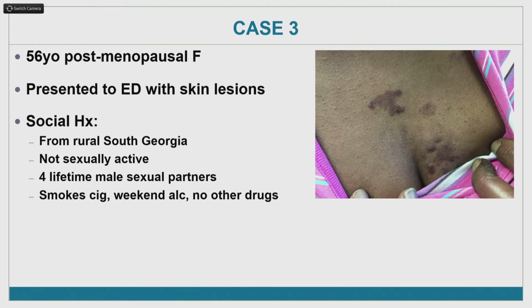Moving on to case 3. This is a 56-year-old postmenopausal woman. She presented to an emergency room in Atlanta with the skin lesions shown here on the right. She is from rural South Georgia. She is not sexually active. She reported 4 lifetime male sexual partners. She smokes cigarettes, drinks alcohol on the weekends, and does not report any other drug use. And notably, the lesions have been present for about 4 months, and she'd been seen in 2 other emergency rooms and had not had any improvement with the therapies.